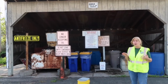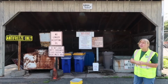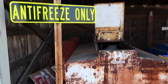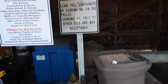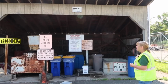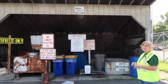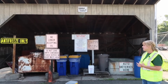Okay, so when you come in, after you go through the trailer and tell the attendant what you have, our area on the right, this lean-to area, we collect antifreeze, we collect food scraps, we collect cooking oil, and we collect lead-acid car batteries and regular alkaline batteries. We do not collect motor oil. We do not accept motor oil at the recycling center. You need to bring that to a household hazardous waste collection day, or you can bring it to some local businesses.